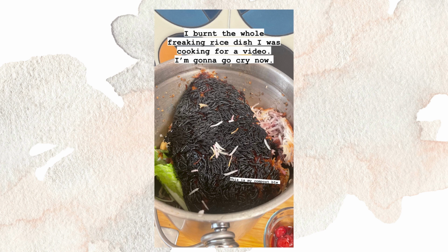The method that the recipe gave me to cook the rice was to parboil the rice, then layer the rice with the cherries, and then steam cook it. What I ended up with was just a black bottom, unsavable. It looked kind of terrible. I obviously remade it and it did look fine.